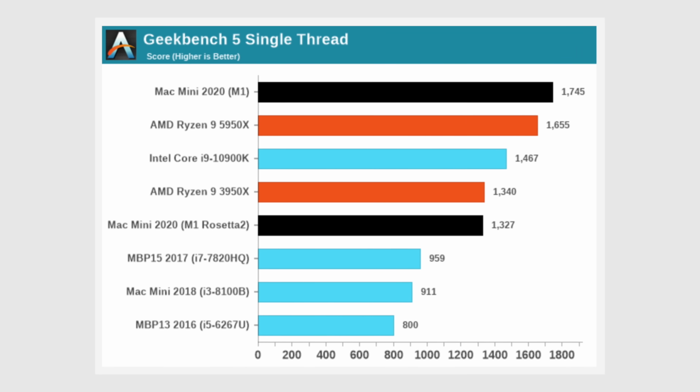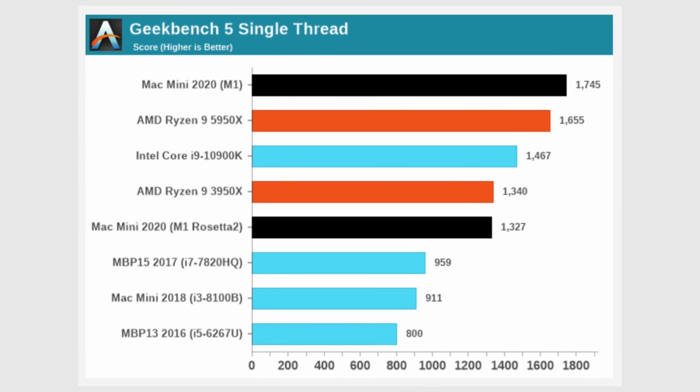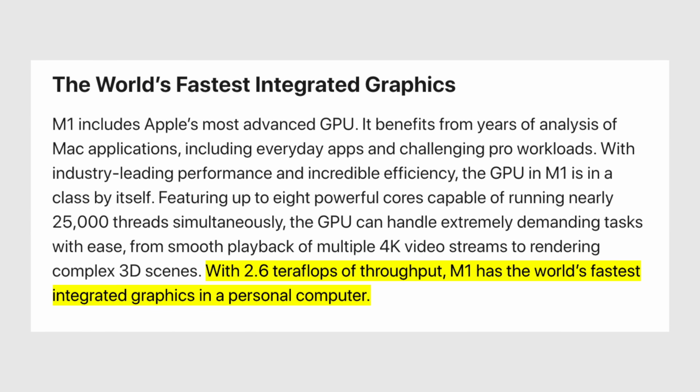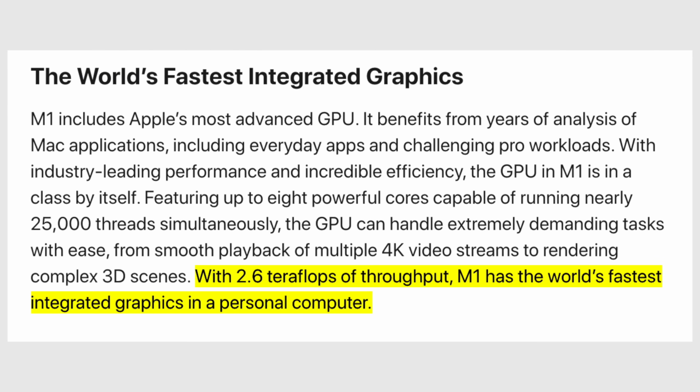All of this basically helped the M1 achieve the highest single-core performance seen in any chip, higher than the flagship 5950X from AMD, and the high memory bandwidth and unified memory architecture also helped the M1's 8-core GPU be the fastest integrated GPU ever made. And here's another fun fact from David Smith.